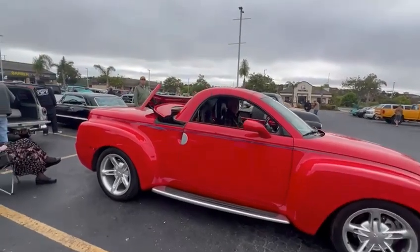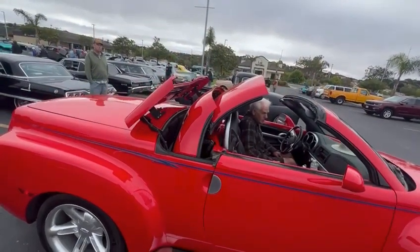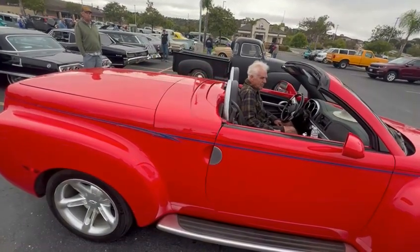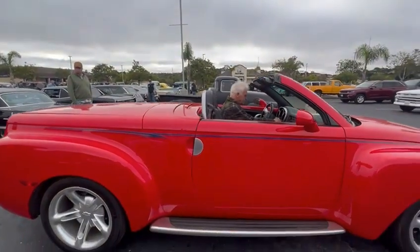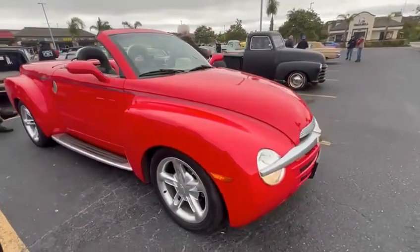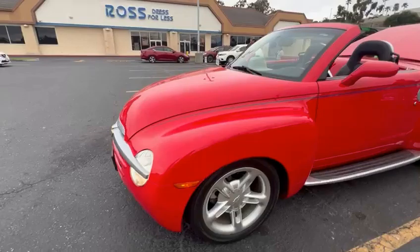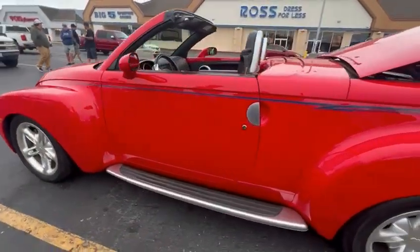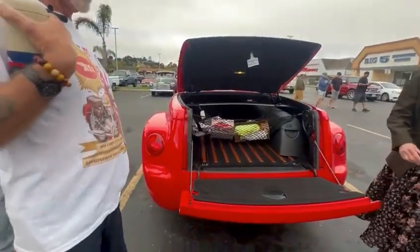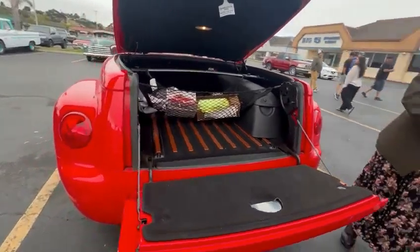Now a demonstration of the top down. Really neat the way that it works. And we're going to show you the bed of it now, the way the bed is. So the top lifts up on the bed, the tailgate comes down, and then it's a truck. So really neat.